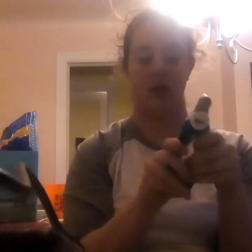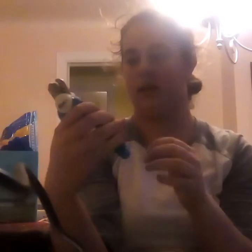And to clip his nails, this is from Boschel, and it's just a normal nail clipper. And one thing I like about this is this button right here. If you do that, it unclips so you can clip the dog's nails, and then goes back up. I really like this.